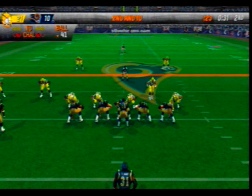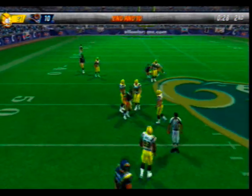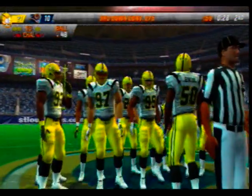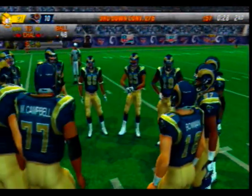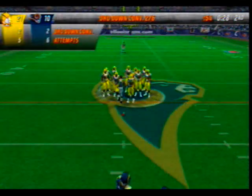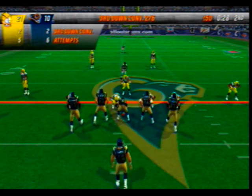Watch your man. Throws it. Sparks is there for the tackle at the 48-yard line. Schrader can't get anything more after making the catch. Ball at about midfield. Ball on the 48-yard line. Play football!